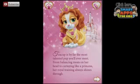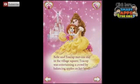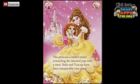Teacup is by far the most talented pup you'll ever meet. From balancing treats on her head to curtsying like a princess, her royal training always shines through. Belle and Teacup met one day in the village square. Teacup was entertaining a crowd by balancing apples on her head. The princess couldn't resist rewarding the talented pup with a treat. Belle and Teacup have been inseparable ever since.